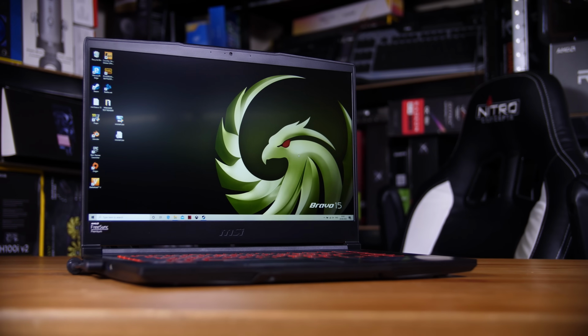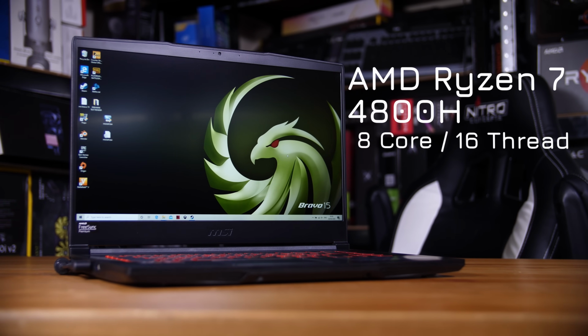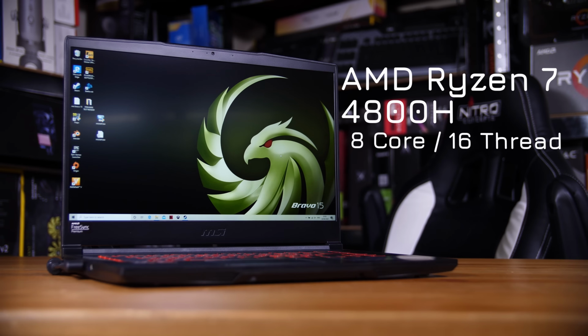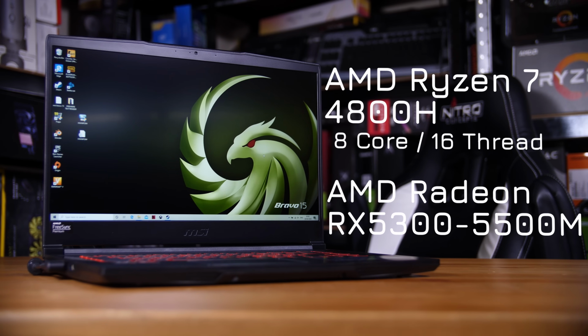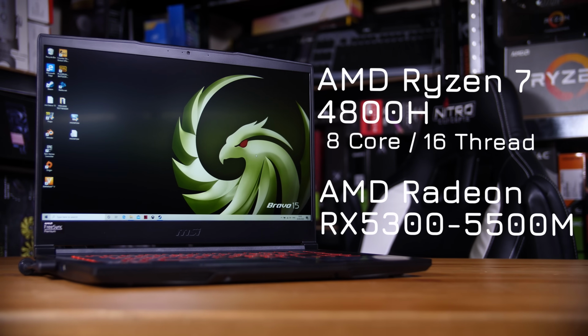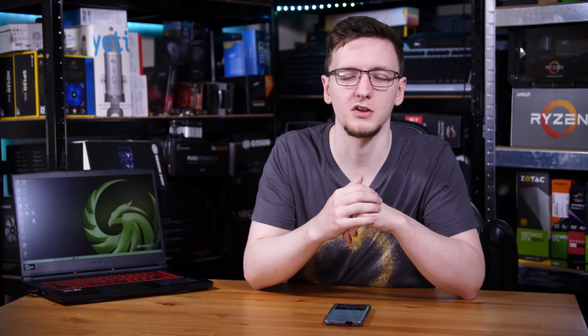Let's start with the spec. Now this one is running a Ryzen 4800H with 16GB of RAM and Radeon RX 5500M graphics, which sells for around £1,000, $1,000. In terms of performance, as you would expect, it's reasonable, but not fantastic, especially with those mid to low end graphics. Let's take a look at the numbers.